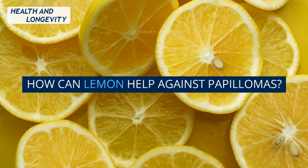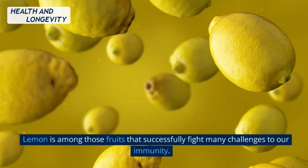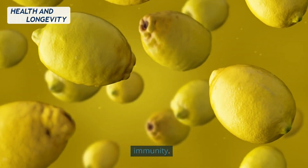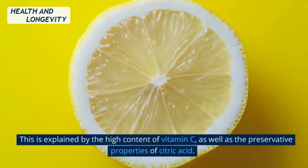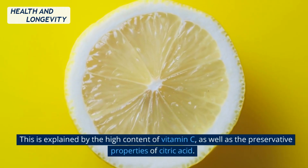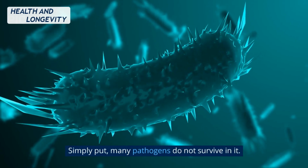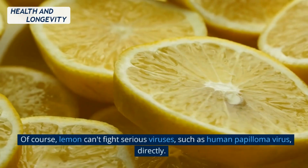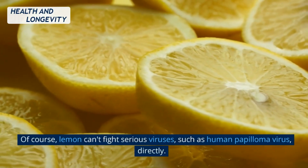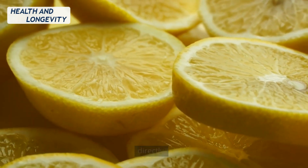How can lemon help against papillomas? Lemon is among those fruits that successfully fight many challenges to our immunity. This is explained by the high content of vitamin C, as well as the preservative properties of citric acid. Simply put, many pathogens do not survive in it. Of course, lemon can't fight serious viruses, such as human papilloma virus, directly.